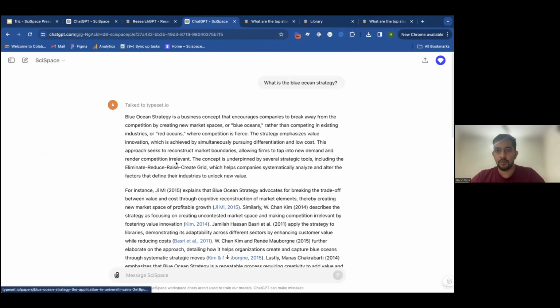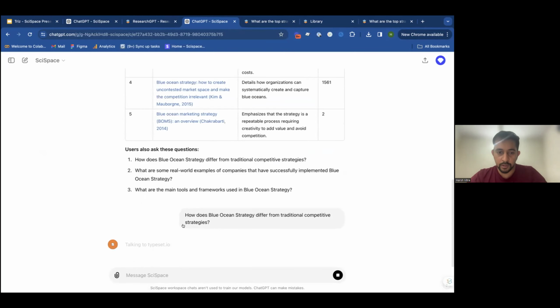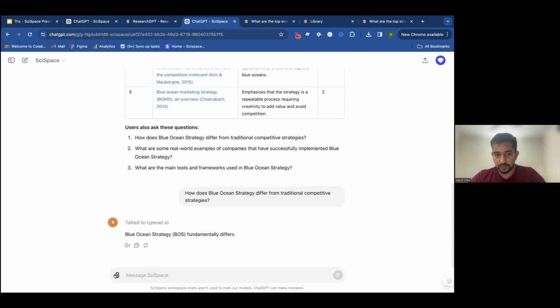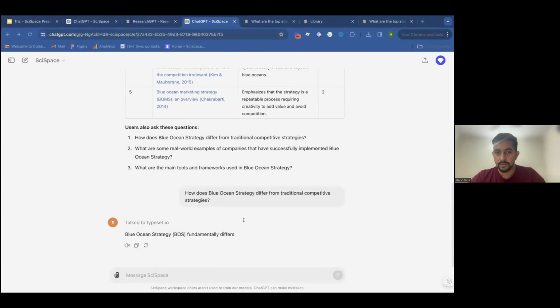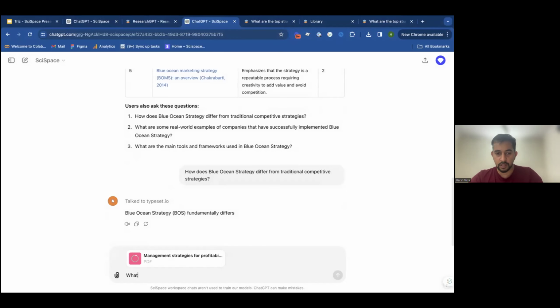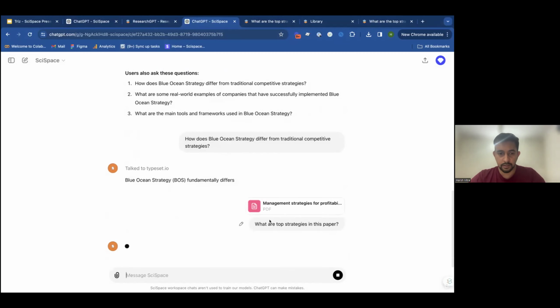So this is what we can do. We can also upload research papers here. I'll just stop this action for now. We'll upload a research paper here and then we'll try to ask questions from there. So I'm uploading a research paper and I'm typing a question here. What are the top strategies in this paper? Now let's send and see.